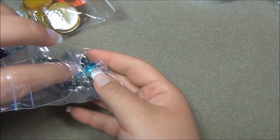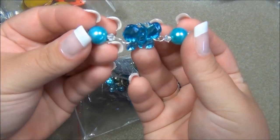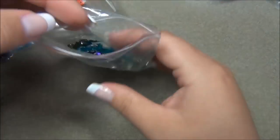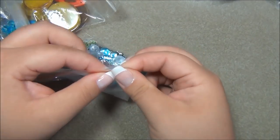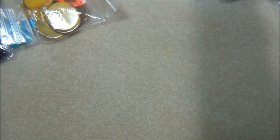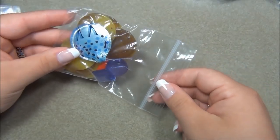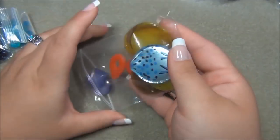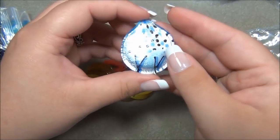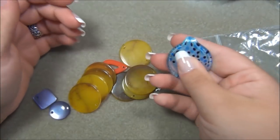Let's see. That's cute. I like those. I always find stuff like this at thrift stores. These are cool. What is that? That is pretty. This is lamp work. Love that.